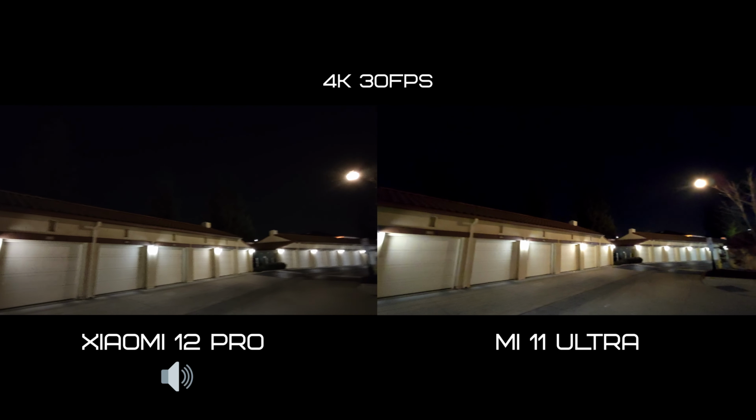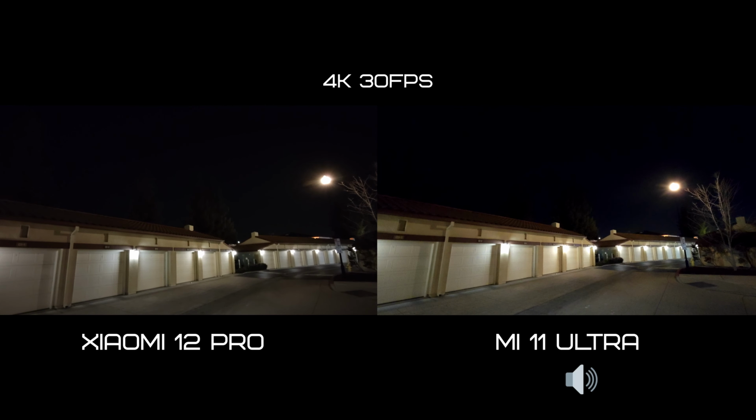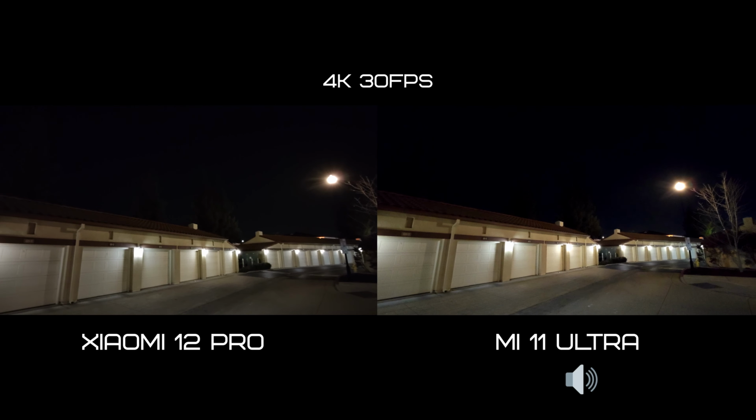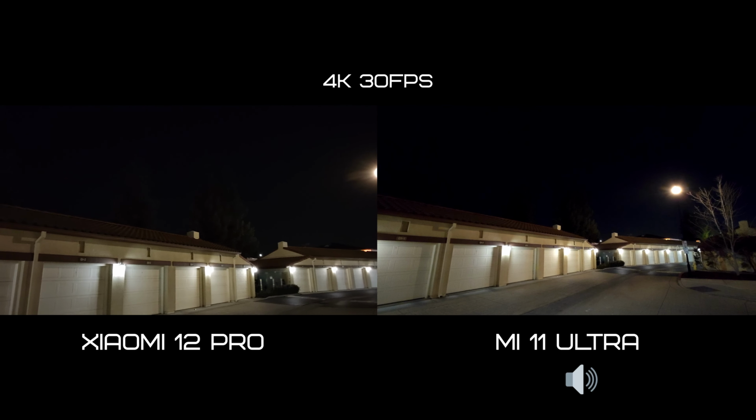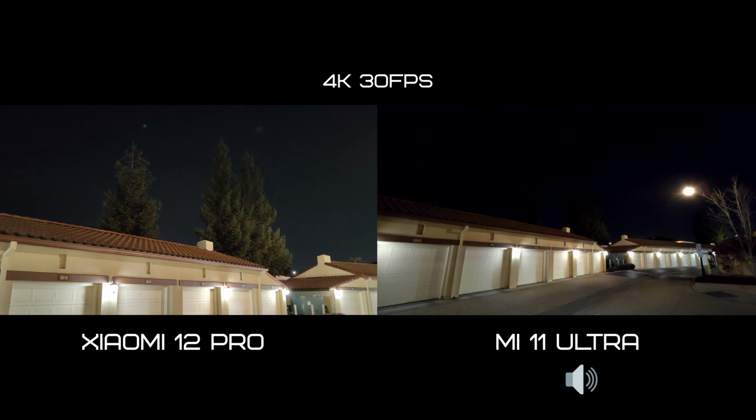So let's go ahead and move into the main lens now on the 12 Pro, pinch to zoom. So as we get closer and we lock into the main lens, you'll start to see it clear up and lock in. So 0.9 and then here we go, 1.0. You can see there clear up, main lens on the 12 Pro.